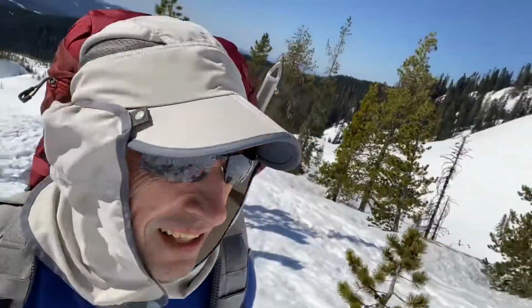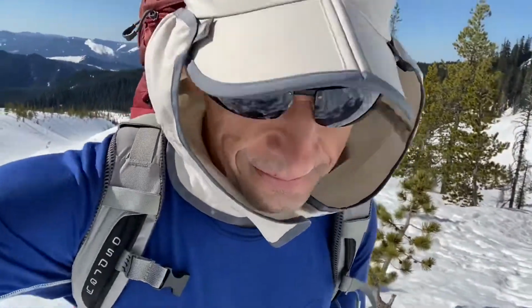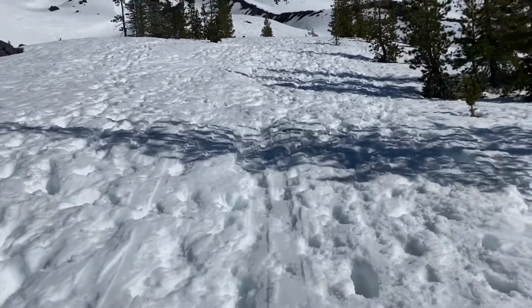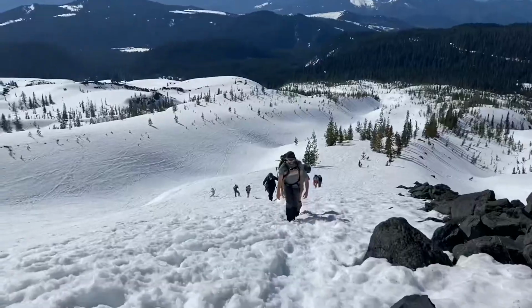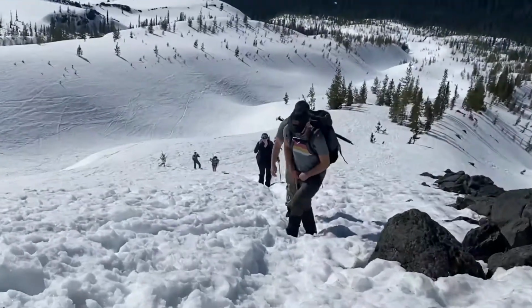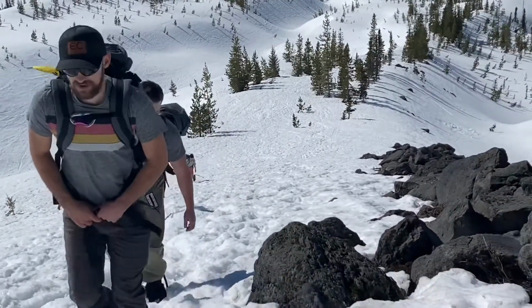It's gradually getting steeper and steeper. Here we go. Up to the mountain. This is the view. The snow is not so compacted, so it's not very easy, but it's okay. Very hard going up. The snow is mushy, but slowly moving. Serge, Jeremiah, and then Sophia is following.